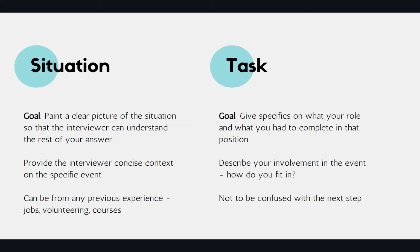So getting into it, S for situation. Before you actually dive into your answer, we want to set the scene for the recruiter. You want to have enough information for them to understand the rest of your answer, but we also want this to be concise because we don't want background information to be the main part of your answer. Next, task. We actually want to let the recruiter know what your goal was in the situation. What was your role and what were you planning to do? What were you hoping to achieve?